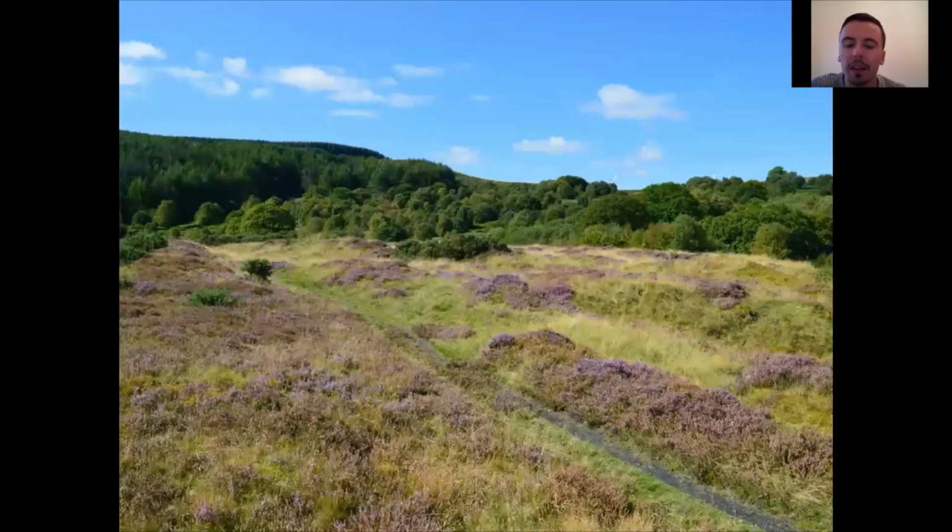Get some really nice heathland habitats as well, particularly on those spoil tips that are situated on the valley tops at higher altitude. So real nice sort of dry heathland communities.